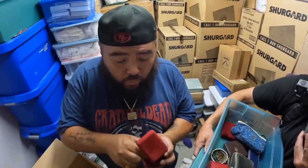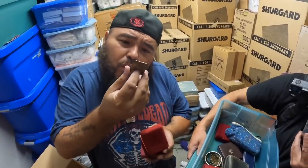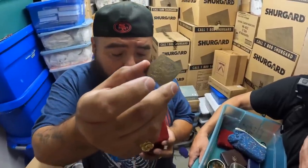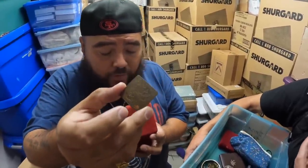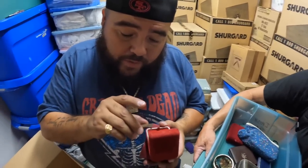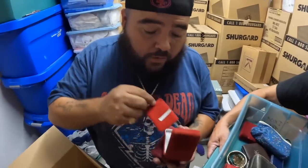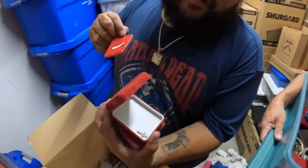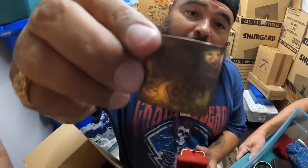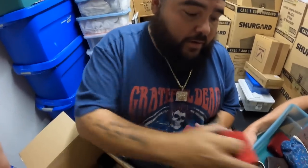Whoa. Please be Thomas. It's not stamped at all. Hallmarked silver. Sterling silver hallmark. That's not silver, unless it's plated. Oh, look at that. Could be silver. The little cross on the bottom. But that is a very nice piece. Look at the little design on it.